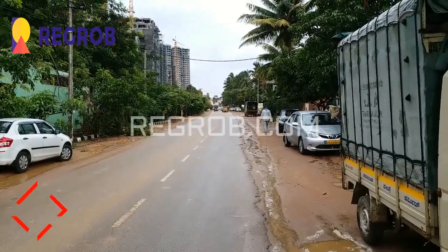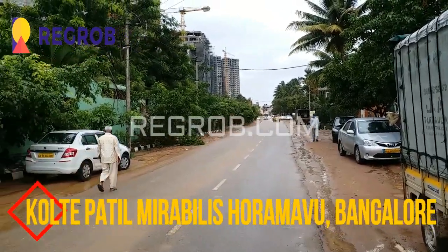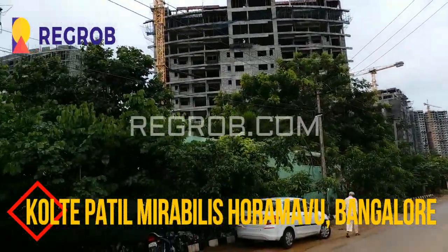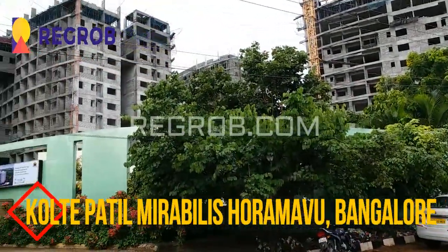Hey everyone, I'm from Regrob.com and today we are visiting the Kolte Patil Mirabilis project, which is located in Horamavu, Bangalore.